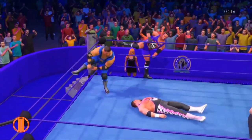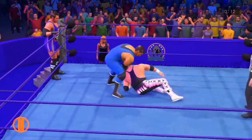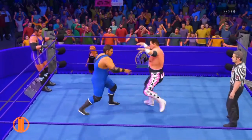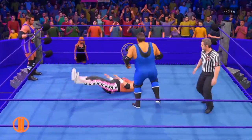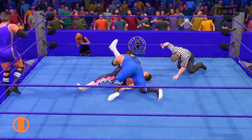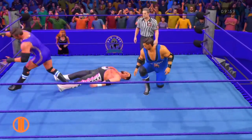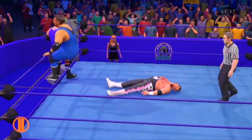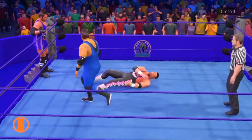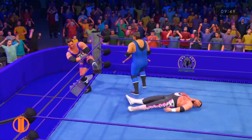Concluded. I can see it in the eyes from here. Disbelief. Unbelievable how this one is still going on. We continue to see incredible perseverance from these competitors. Two. And still in this. He just won't give up. Launching himself in the ropes. Here he comes off the tag.